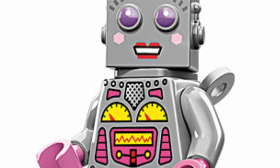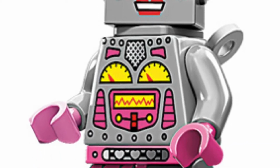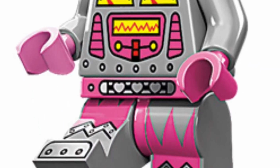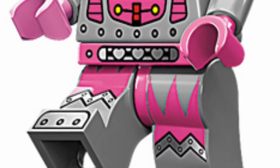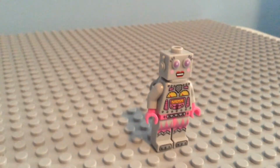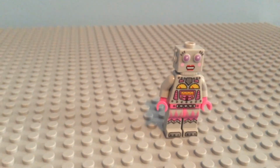So at number 3, we have the Lego Minifigs. I can't remember what series. I am sorry about that. I'll put it in an annotation saying what series it is. But series, whatever, minifig of the Lego Lady Robot.